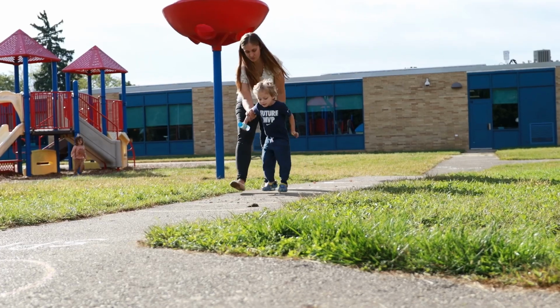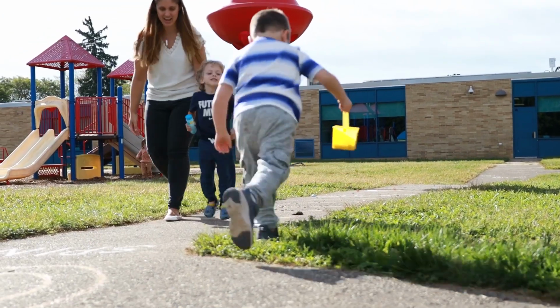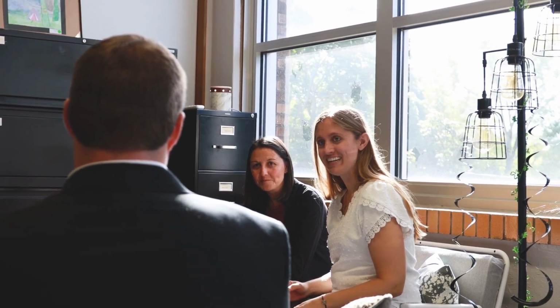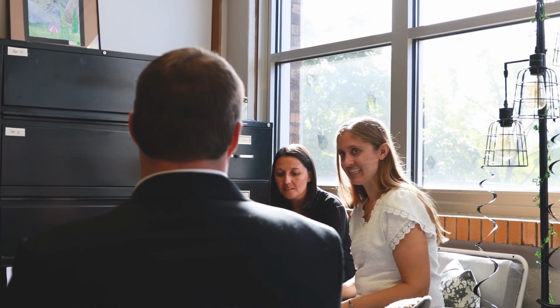I started on the career path of an OT in the schools, and I knew that's what I wanted to do, but it took a lot to get there. When you're in school and you have fieldwork opportunities, really push for those opportunities to work with kids, to work in the schools if you know that's something that you're interested in.